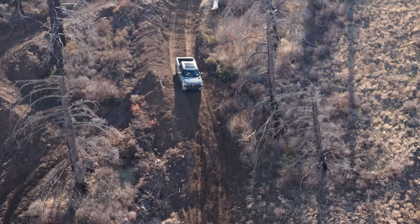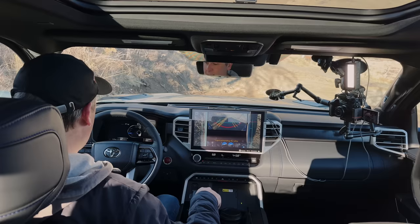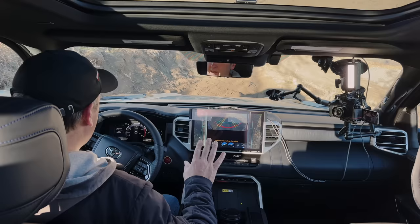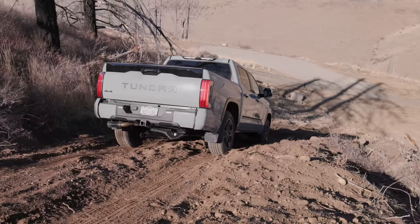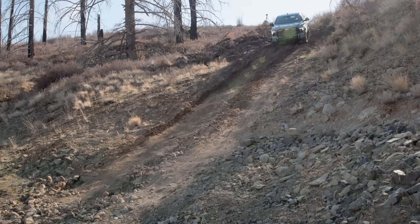So let's keep this in the lowest setting right now. And we're just easing down. Now, if I want to go faster, I can just dial it up to the next speed. And I'm at speed 2 and I'm doing 1 mile per hour. That is how careful this system is. And I can feel wheels slipping a little bit, but it's grabbing. And it's keeping me easing down very, very carefully, which is awesome.